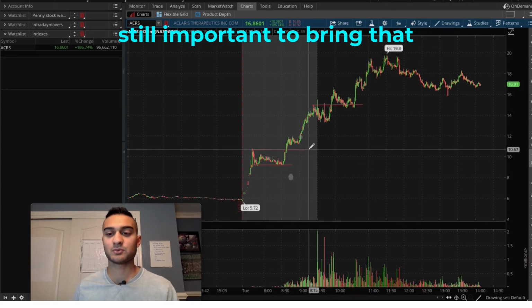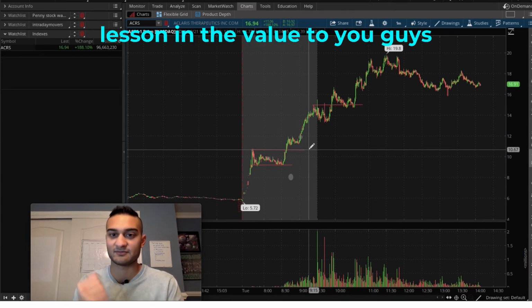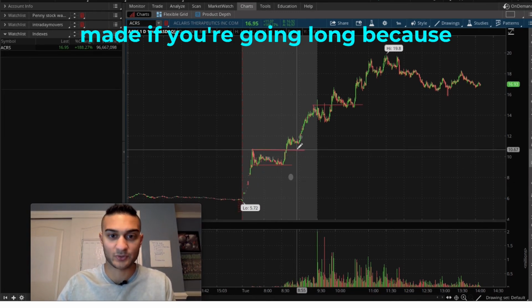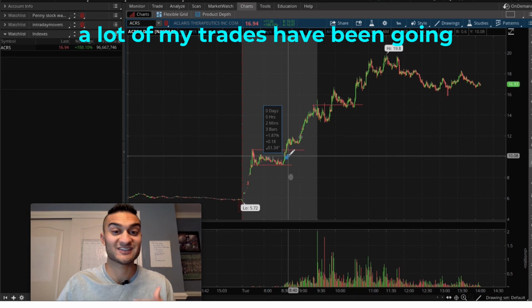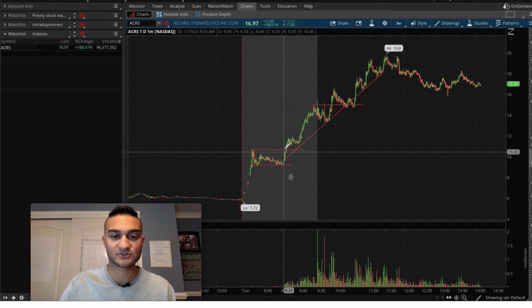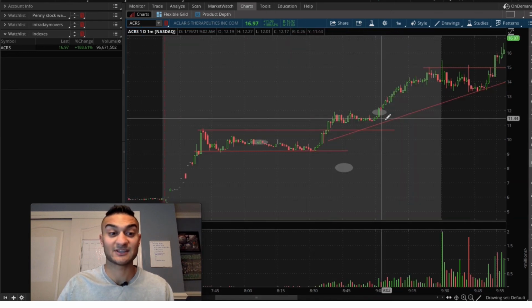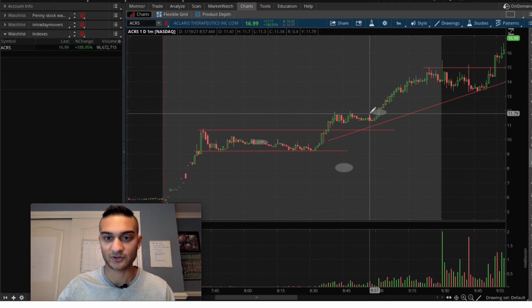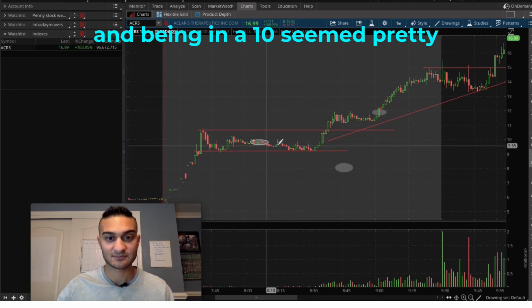However, I think it's still important to bring that lesson and the value to you guys, that there's still money to be made if you're going long, because a lot of my trades have been going short, with this being almost a 100% move, but also realizing when it is time to get out and cut a loss, because I was risking $2 a share to make $2 a share. And being in at 10 seemed pretty logical.